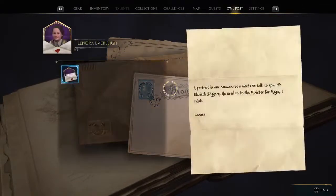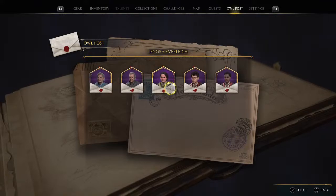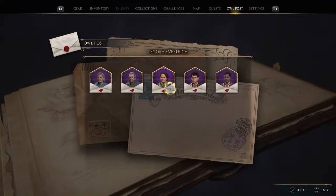Also, that comes in handy instead of having to go through the mail tab and then backing off. You just reach the mail as soon as you get it. That's useful.